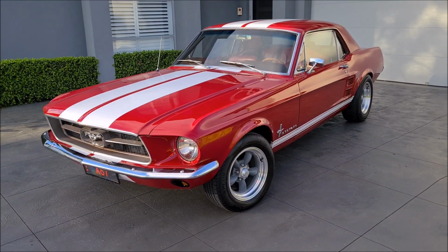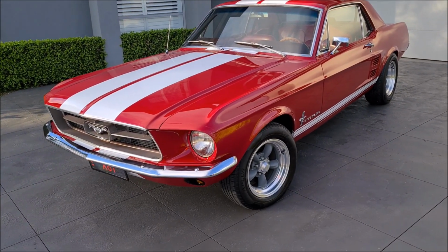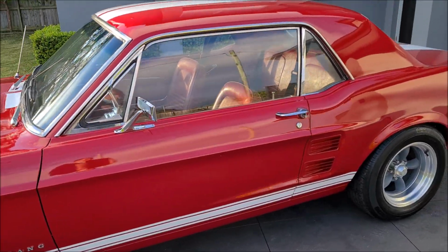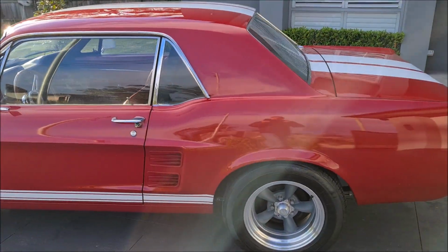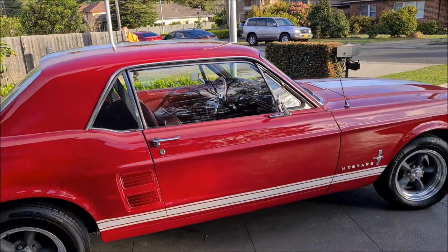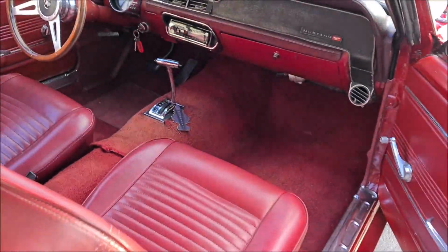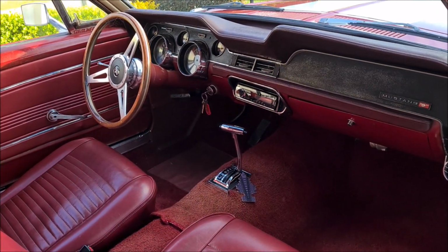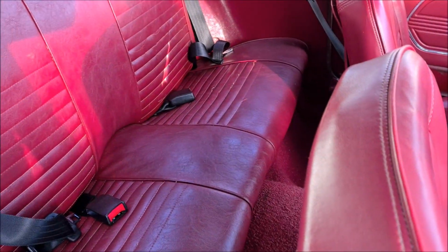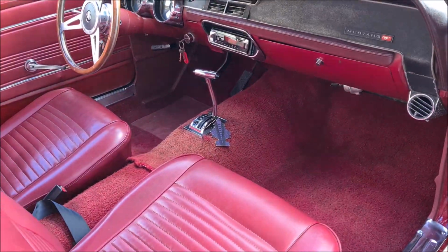I'm bringing you a beautiful 1967 candy apple red Mustang Coupe in very, very good condition. Body and paint are in lovely condition as it is mechanically. Very, very nice body. All original trim. I'll just show you the trim. Seats are really good condition, door cards, they're really, really good trim. Original carpet by the look of it.